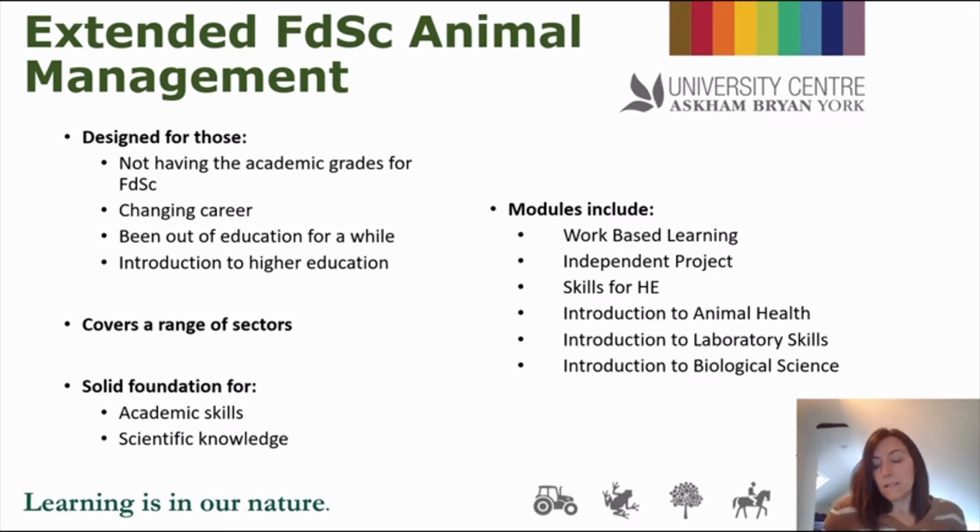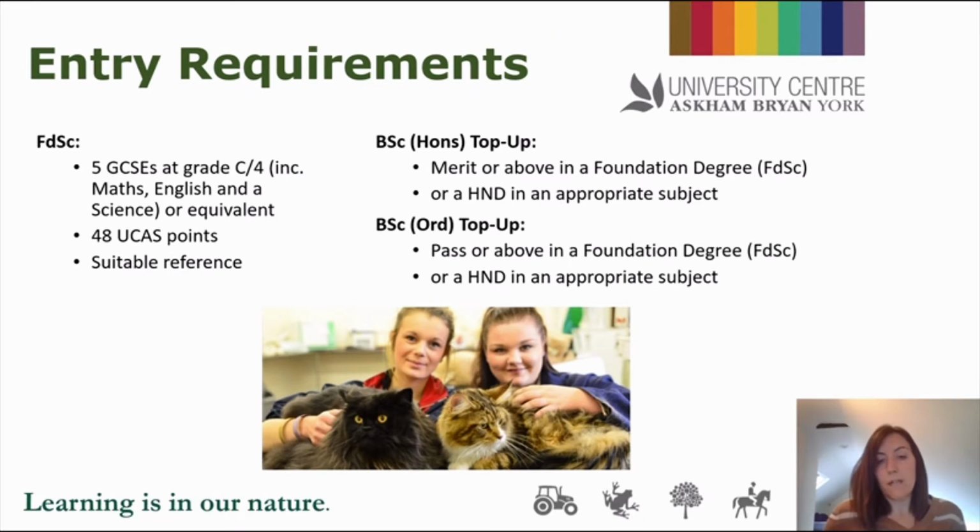And again, building on those foundations into the foundation degree. So the foundation degree itself then, you need to have 5 GCSEs at grade C or 4, and those need to include your maths, English and science or their equivalent. You need a minimum of 48 UCAS points and a suitable reference, which might be from an employer or from a course tutor.